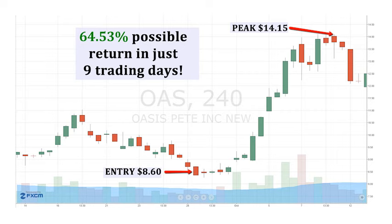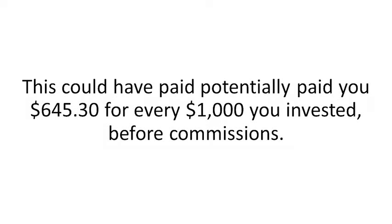And our most recent open trade, a 64.53% gain at its peak in just 9 days from OAS. We opened the position on September 28, 2015, and it reached its peak on October 9, 2015. This could have potentially paid you $645.30 for every $1,000 you invested before commissions.